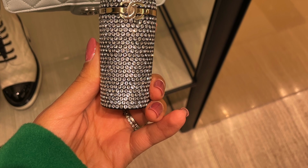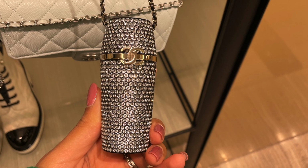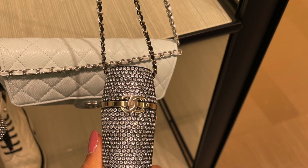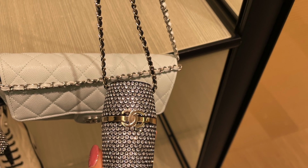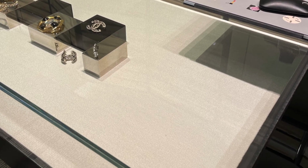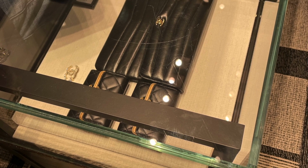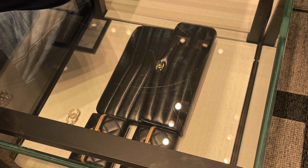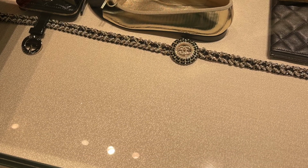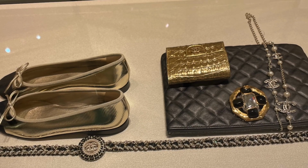And here they have the crystal bedazzled lipstick holder on a chain. I have no idea who would buy this. I think I did get a shot of the price, but yeah, got to hold it in the flesh. Here's a clutch version in black of that 19B bag that I found. And some more SLGs here. Some Egypt stuff. That was really cool.